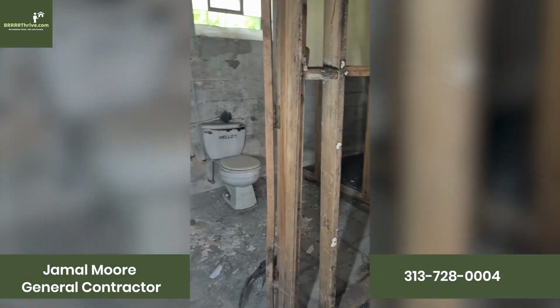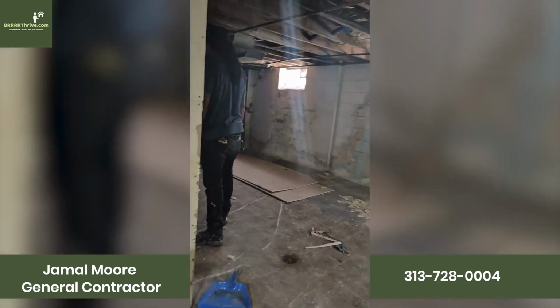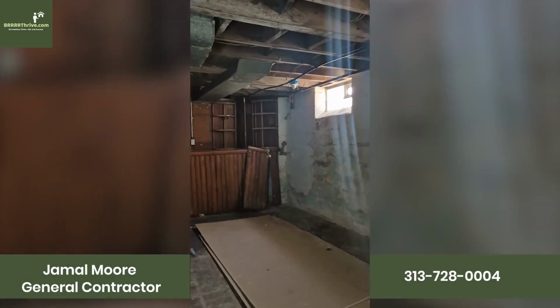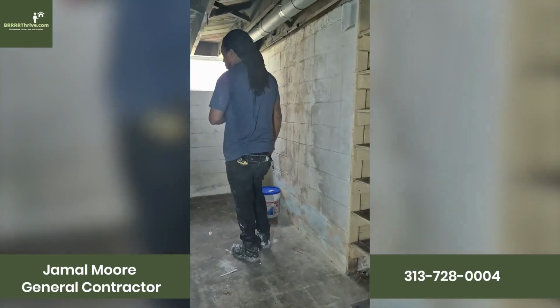Yeah, but you know, in this neighborhood, there were probably a lot of kitchens down here. First generation Europeans all had a second kitchen in their basements. Yeah, you see a lot of them in Dearborn.